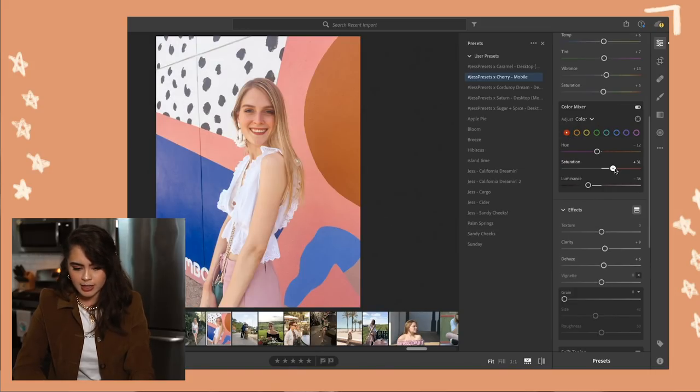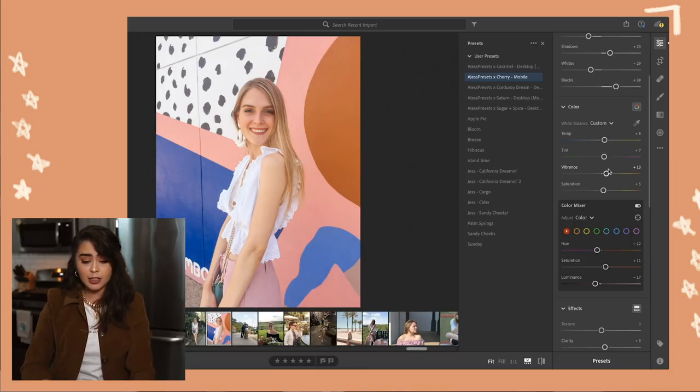I'm gonna also bring the reds down a little bit because I see her cheeks are very red, very like blushing, having a nice day. So I don't wanna make it look too red. So I'm gonna bring up the luminance and bring down the saturation. I think that looks so cute.